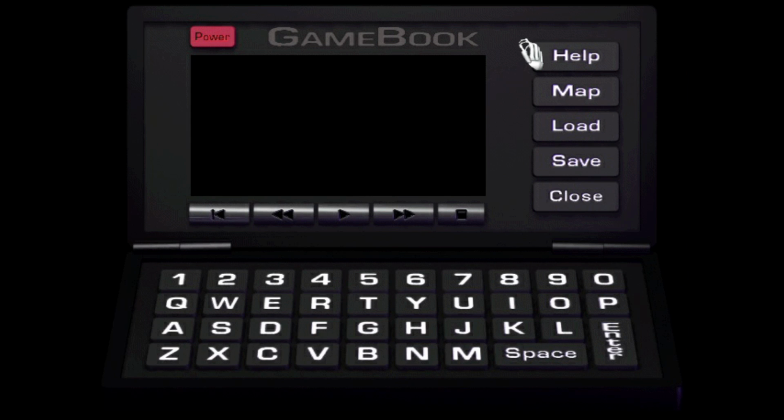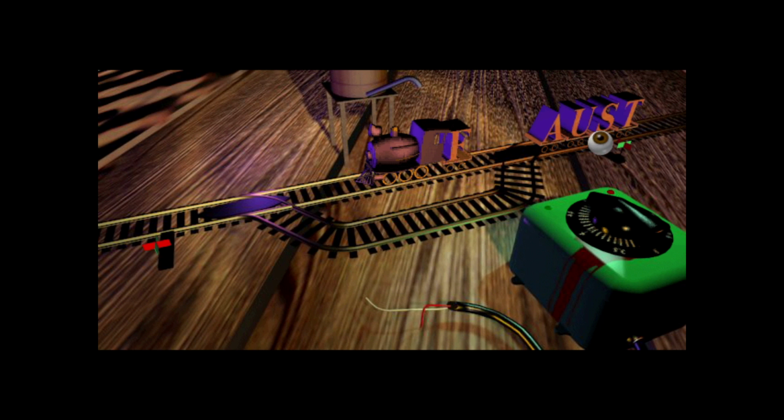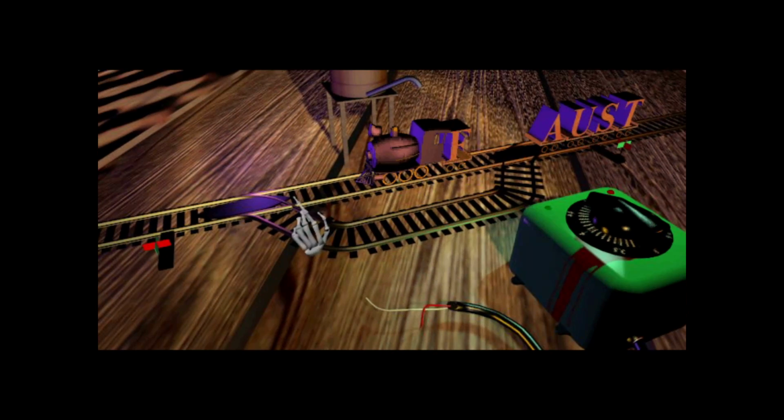Let's see. Says you have to spell the word Stauf. Manipulate the cars by switching between the top and the bottom track. Use the switcher. So Stauf is the name of the bad guy that they probably should be saying a lot more. Okay. Let me know when you have a clue. That's not what I wanted to do. What do I click on? This. And this.